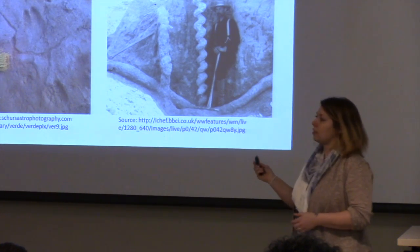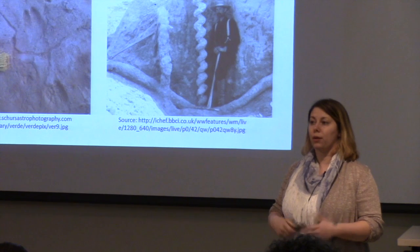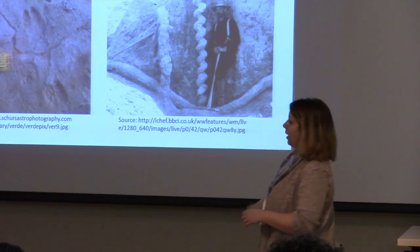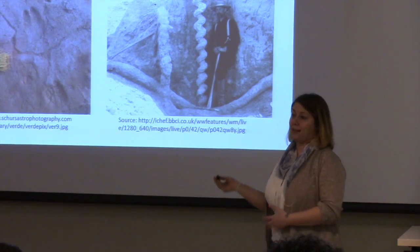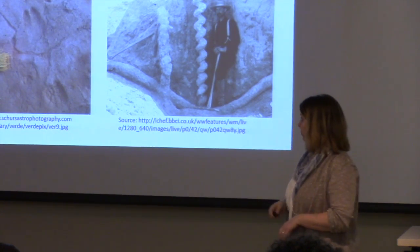Things like this is called a demon helix. This is a burrow structure that you can find in South Dakota. They're pretty frequent. They're beautiful long spirals with these strange additional chambers below them. And it's really hard to tell just looking at this burrow who made this burrow. It could be any number of animals that lived in South Dakota at the time.